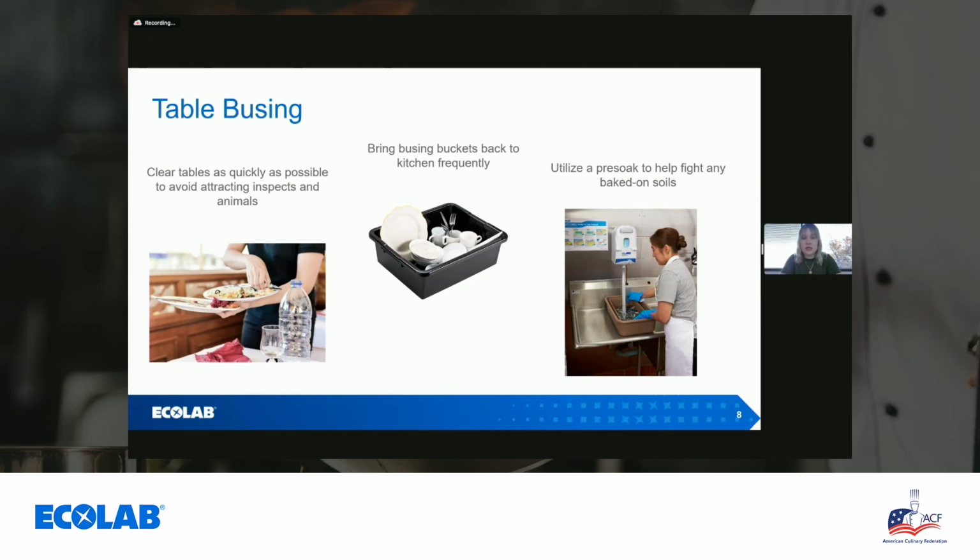We know that places can often be short-staffed. You might only have one person who's able to work the patio, so this can be a little bit difficult to do, but as much as possible, trying to bus tables as quickly as possible after a party leaves, especially when they're leaving food on their plates, will be really helpful to help avoid attracting insects and animals to that space. We also would recommend bussing buckets. You might have one bussing bucket available out on the patio that's used specifically for those, trying to bring those back to the kitchen frequently, instead of letting them sit for a while, will also help eliminate that risk as well.